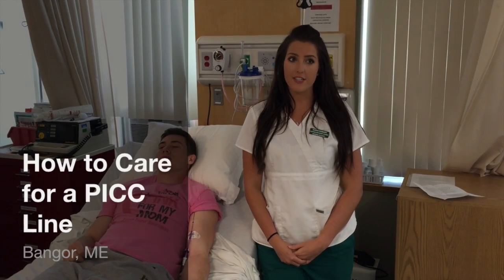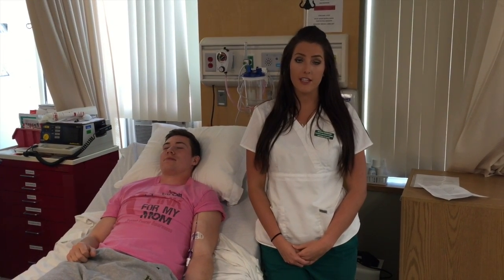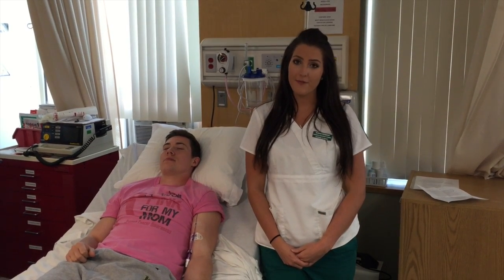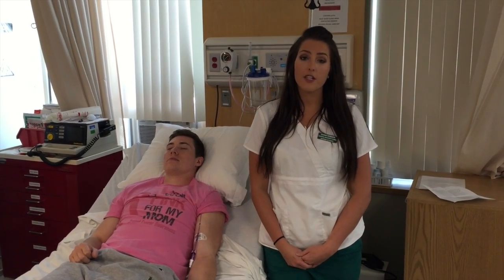PICC line dressing changes are important to prevent external infection. The PICC line dressing should be changed within the first 24 hours of insertion and assessed for the accumulation of blood, fluid, or moisture under the dressing. After the first 24 hours, the frequency of dressing change is every 7 days, or PRN, for dressings that are damp, loosened, or soiled.